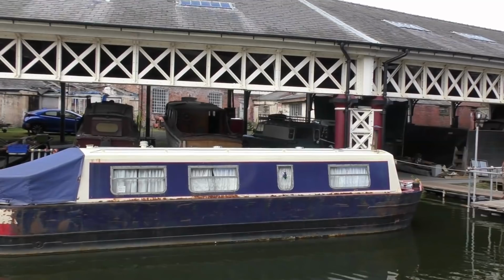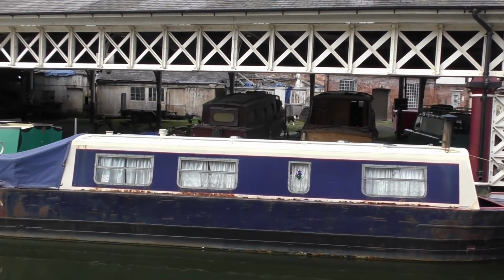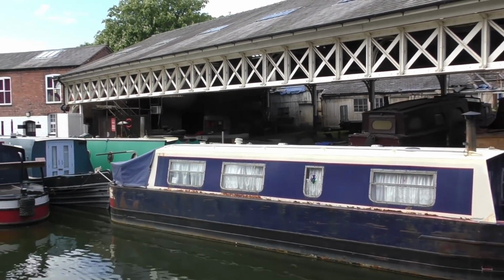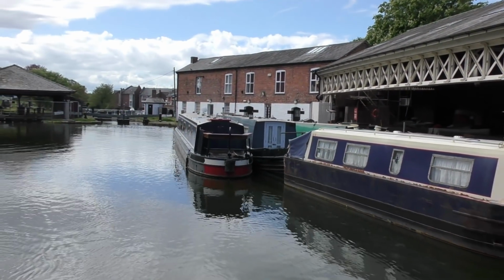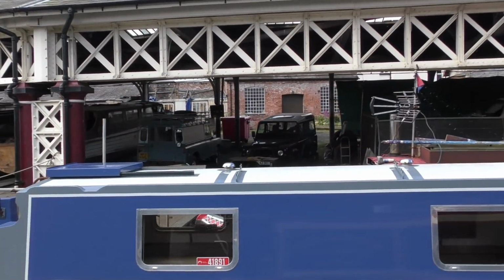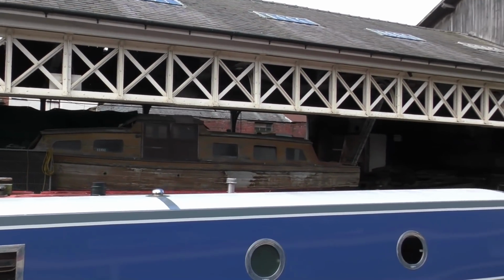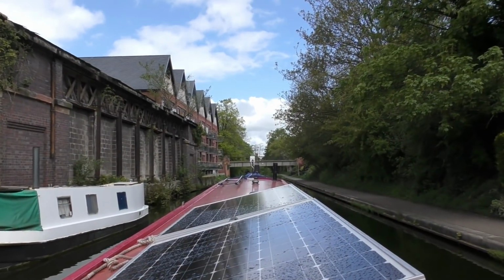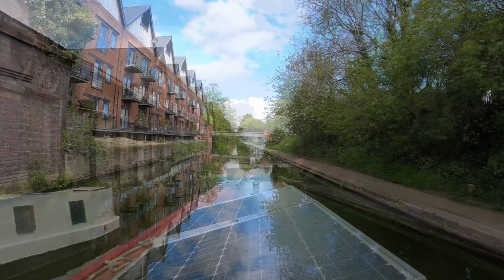Now inside these covered areas you can just make out some wooden boats. These wooden boats are the original hire boats. For those of you that followed my adventures vlog on Rowton Heath, you will note that I mentioned the first waterways canal holiday boats, and they are the very boats that featured. They are the ones that people used to hire when they first went to the Shropshire Union Canal.